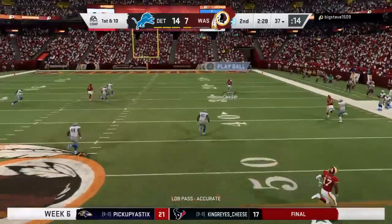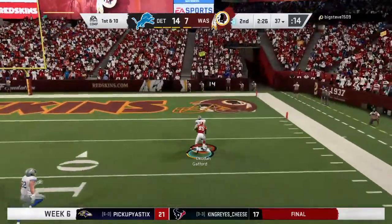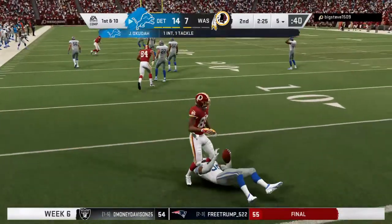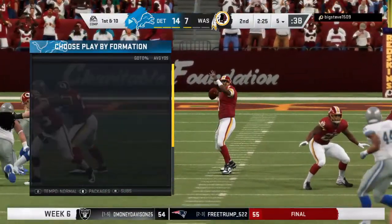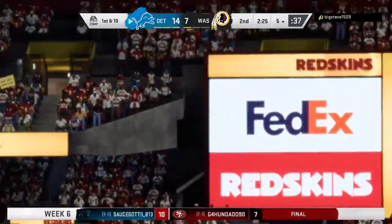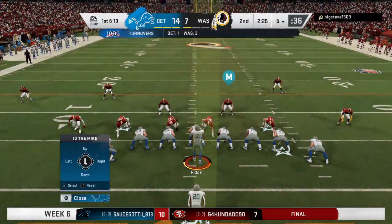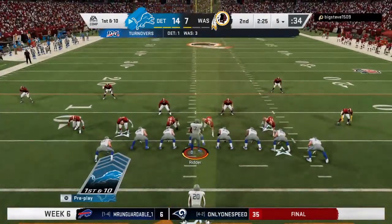He's going to let it go again. And for the 3rd time here in this half, it's intercepted. Picked off down near the 5. And a big turnover there as his guys will get the football back. The Lions offense ready to kick off their next drive.